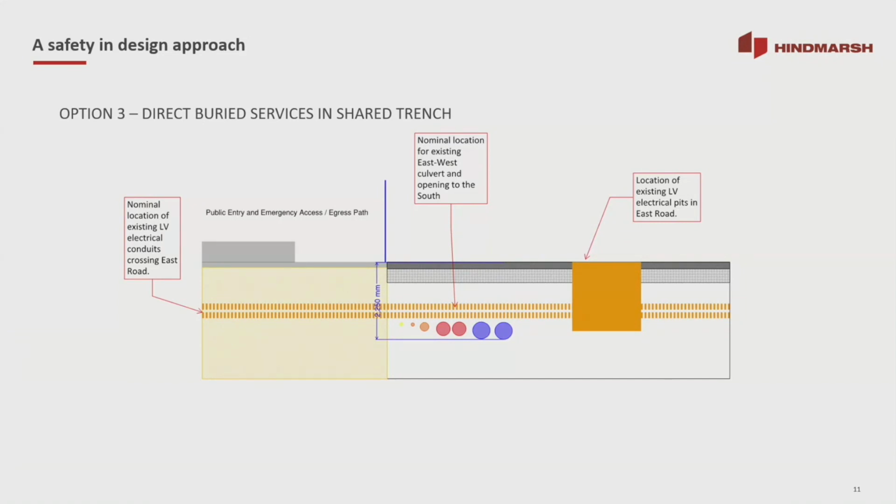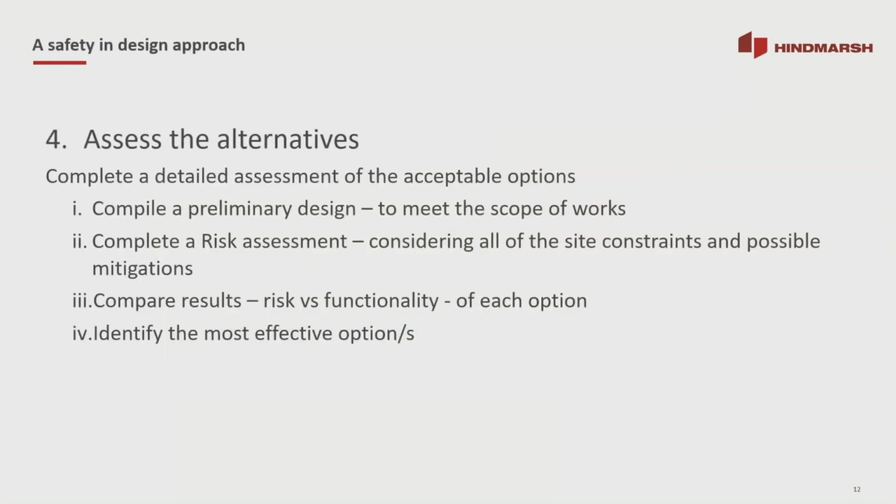So there's some of the considerations we gave to working through alternative options, considering what those alternative options would be, and consulting with our client just so they could better understand what we'd identified, but also for us to better understand what their constraints and issues were. I guess the next step in the process for us in terms of trying to design out the risks that we'd identified was really about completing a more detailed assessment.